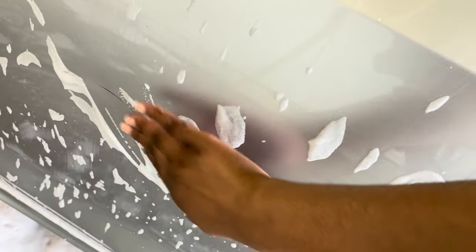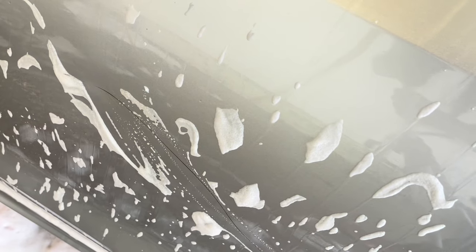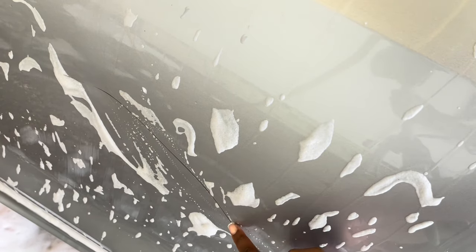Wash off. I don't know if somebody drew on it. I'm not going to stress, it might come off, and it looks like it's not coming off, so I'm kind of upset.